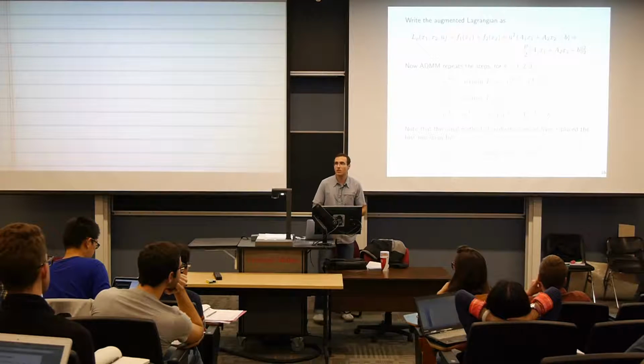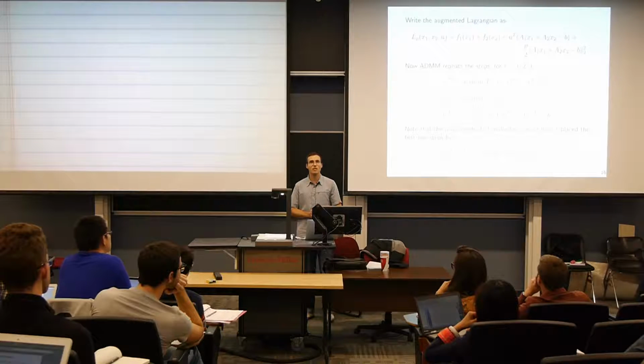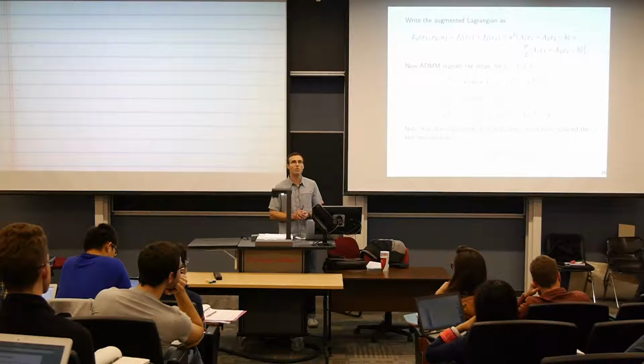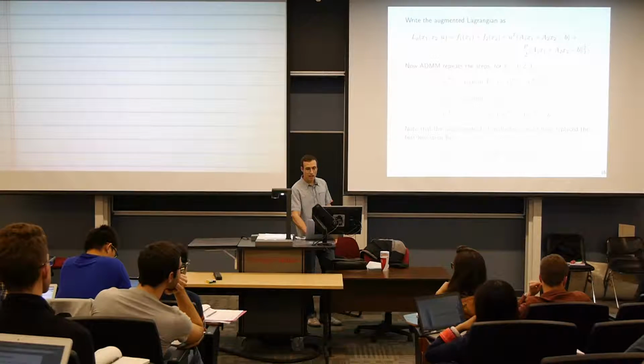Separately, this doesn't really give us a proper gradient in any sense, but we're going to do it anyways. That's the way we think with ADMM. We want to decompose the minimization. Let's just decompose it manually into first a step over x1, then a step over x2. Okay, so that's the key difference between ADMM and the usual augmented Lagrangian method.